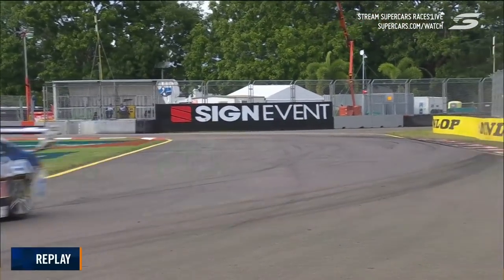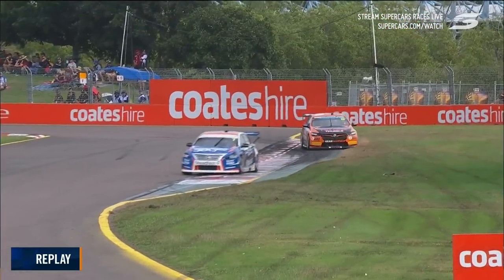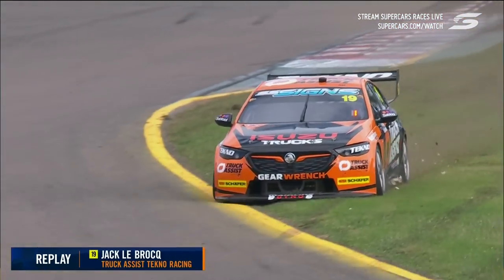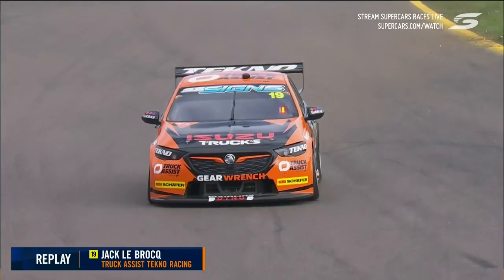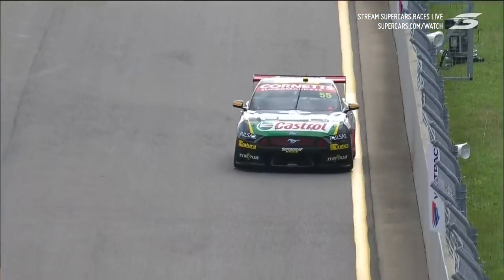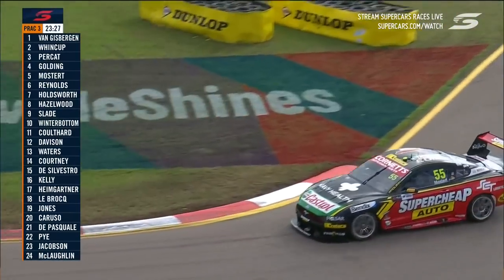Jamie Wincup actually almost probably getting in the way of Shane Van Gisbergen in that process. So more replays here. This was a popular act yesterday to run wide on the exit of turn six. And the line there has always been to be extremely wide on the curb. And then when it was wet yesterday in that first practice session, there was something that made it wider.